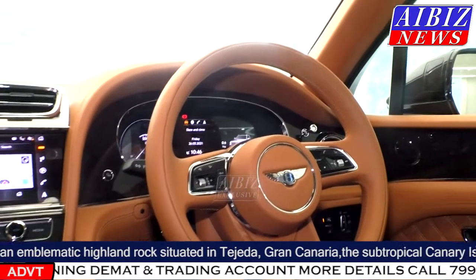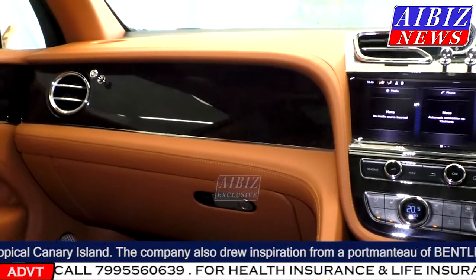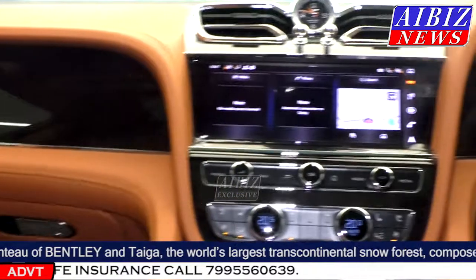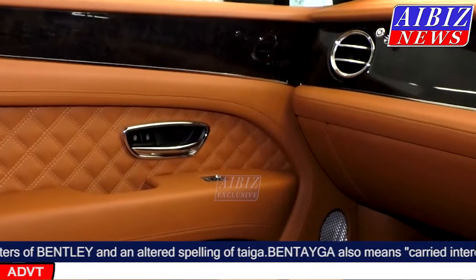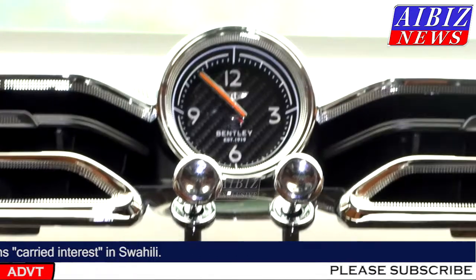It starts from 4.5 and goes up to 5.5 showroom, and the on-road price could differ spec-wise. One car will start from 4.5 crores, another car, this particular car, has a different pricing. There is no fixed price for each car, but it starts from about 440, 450 like that.